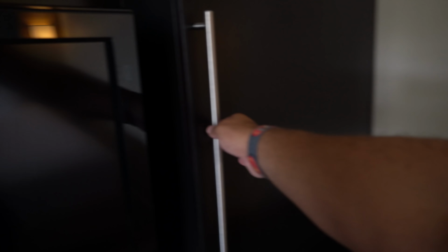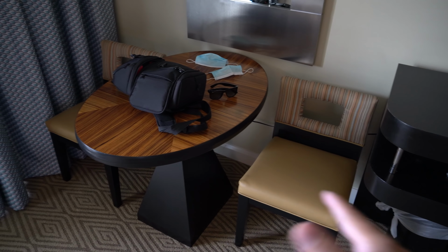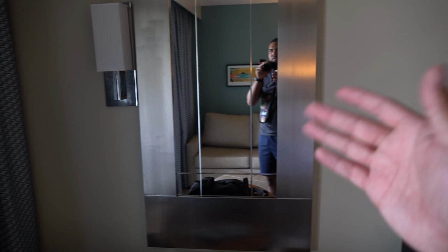Some storage for your clothes. More storage. And you can pull the TV out, and it does swivel. Next to the TV, you have a nice little dining area. This is where I will edit the videos. More lighting, another mirror. But let me show you guys the best part of this hotel room.